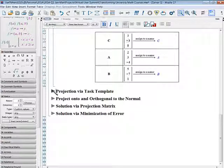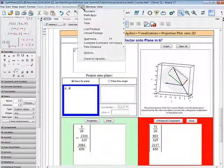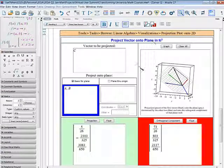Now, this is the technique right here, that would get a direct answer right off the bat. What is the answer to this question? It's a task template, and that's one of Maple's built-in tools. And here's a collection of tools here in Maple. There are some assistants, there are some tutors, and this is a task template. So it's in the third category. It's inserted into the workspace. Vector C is to be projected. A and B are the basis for the plane upon which we're projecting.